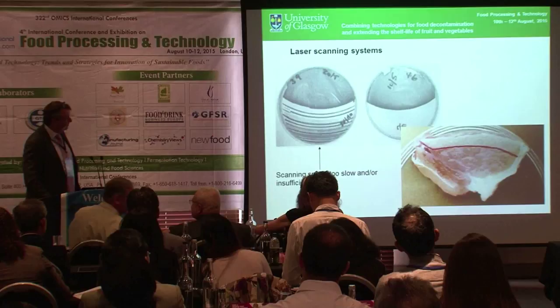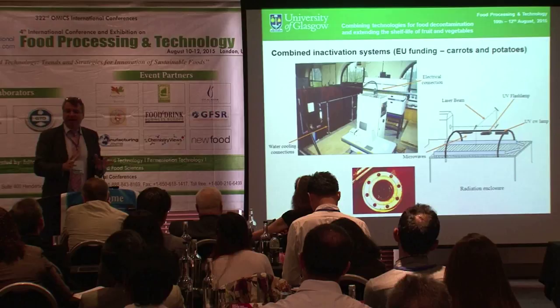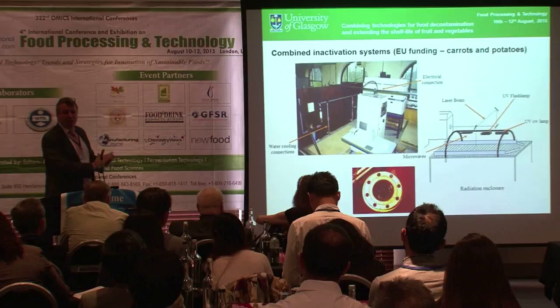So we then began to look at combining systems. So here we have some work where we're looking at combining systems to extend the shelf life of carrots and potatoes in particular. I'm not sure why we picked carrots and potatoes. It's probably because we had companies working in that area, I guess. But we have looked at a range of other produce as well.